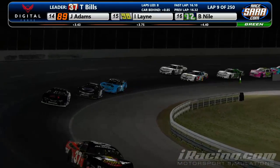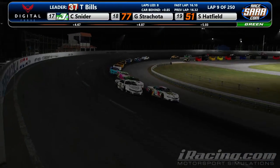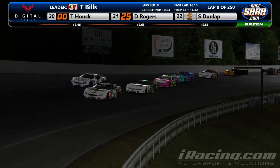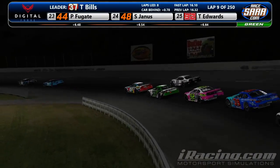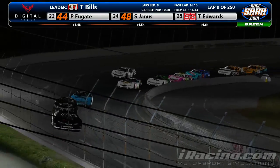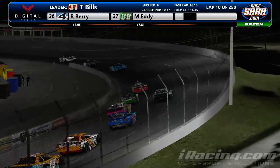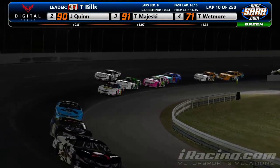How about the double file behind him? Schaefer Jr. and Derek Robinson battling out. Currently battling for that 5th position slot. And right now, Joe Schaefer Jr. edging out PJ Sturgis and Derek Robinson. Sturgis still to the inside of Robinson.